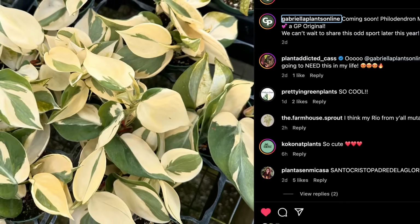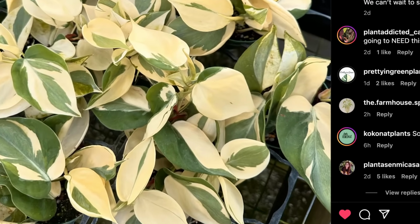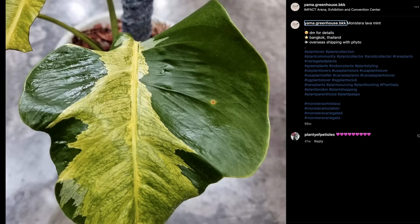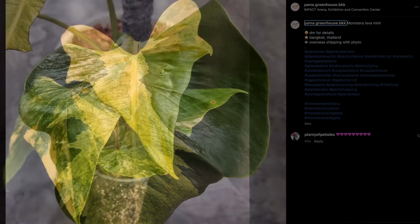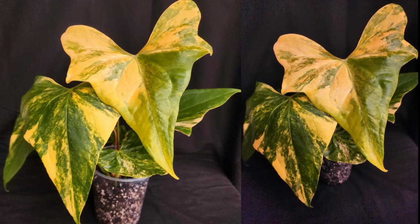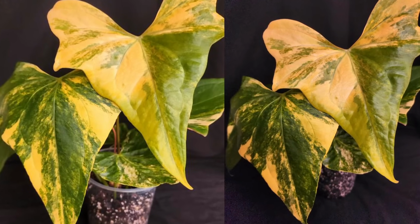The newest version Shane released has even higher variegation, and you can see some of the morphological changes on the leaf where the variegation touches the edges. We'll see this later on in the video too. Another beautiful example of mutation in the foliage of a plant is the Anthurium Pterodactyl, a stunning hybrid which carries an aurea-like splashed variegation on the leaves.